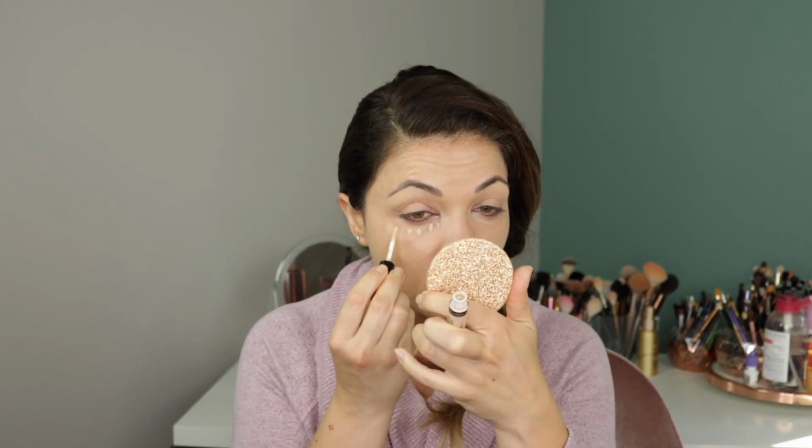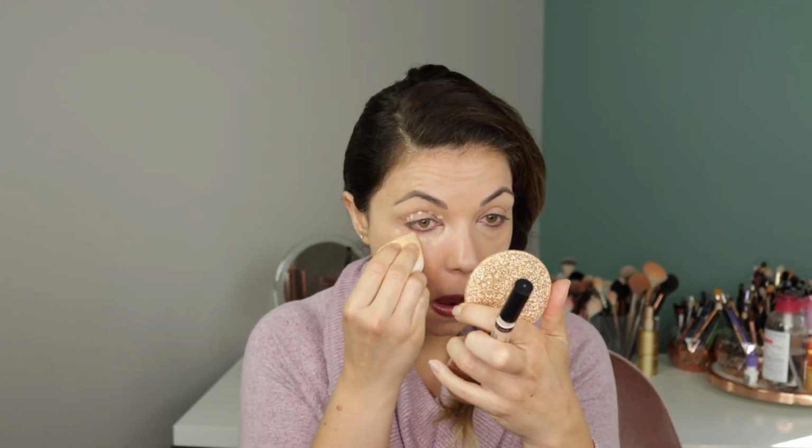I'm going to go through with one of the new ColourPop sponges. I busted out this kit yesterday in my video, so this is the Detail Sponge. This is definitely a very liquidy concealer. Like it's a little bit thinner in texture. Alright, so what do you guys think?